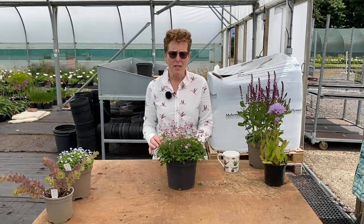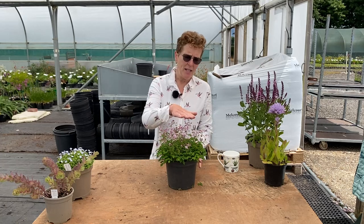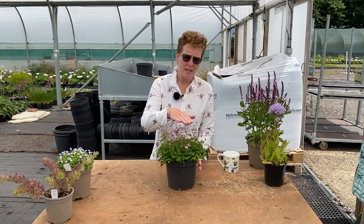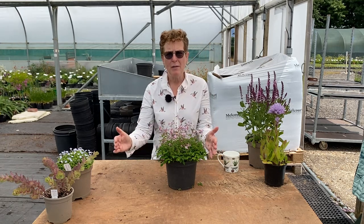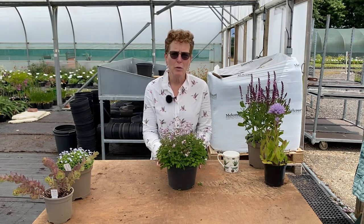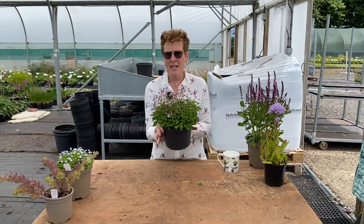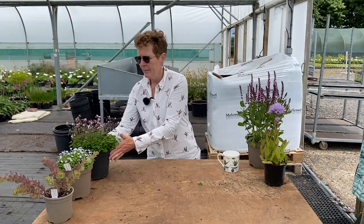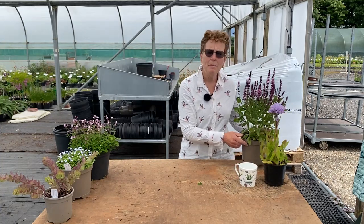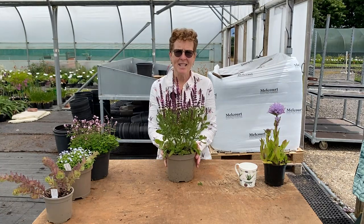Just into sun, it doesn't want to be in full sun all the time, and it's not going to get much taller than 6 to 8 inches, 20 centimetres high, but it's going to go to about 45 centimetres round, so a really good low front of border, shady border, or underneath trees and shrubs. Thalictrum kiusianum.